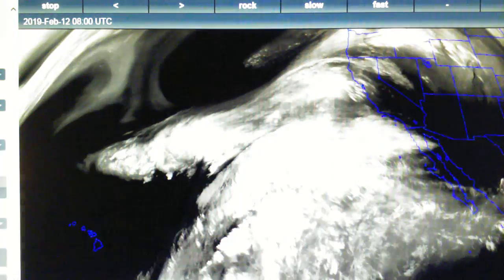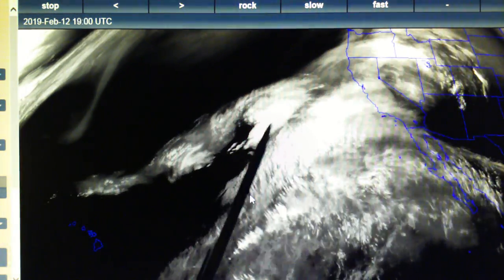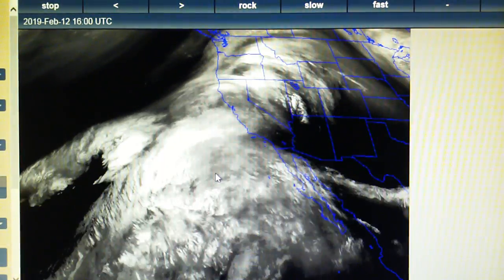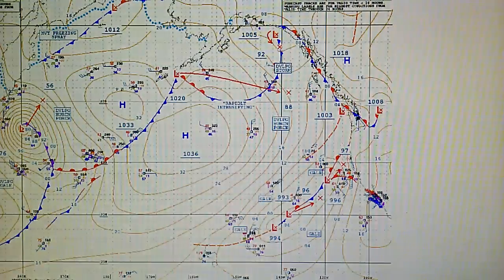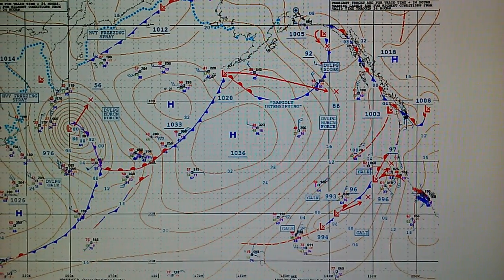and we have a developing weather system right here. There's actually 2 or 3 lows in this string of weather right here. We can take a look next at the surface analysis map. All of this should be yielding a lot of precipitation for the entire state. Let's go ahead and look at the surface analysis map here for the Eastern Pacific.